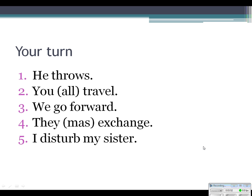Okay, it's your turn. Pause the video for a moment and see if you can conjugate the verbs in these simple sentences.